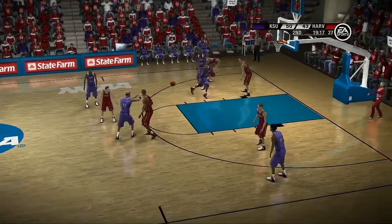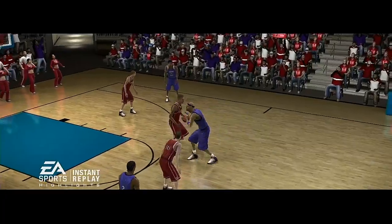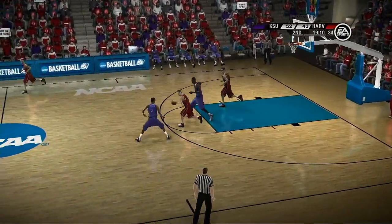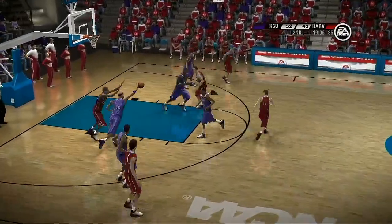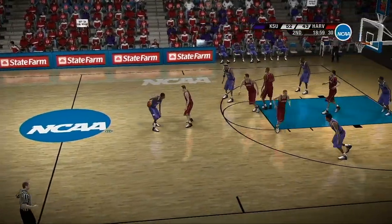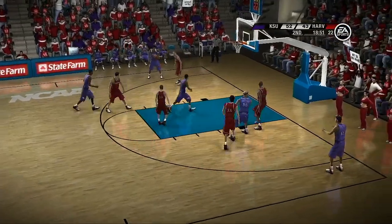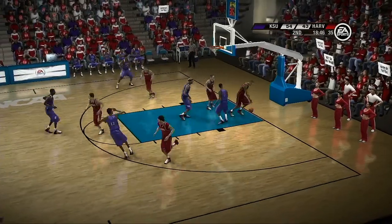Up and inside. There was no doubt about that one. I have to see that one again. Dumps it in. The frustration right there. The small forward receives the ball. They work it around the perimeter. He puts it up. What should they do here, Dick?